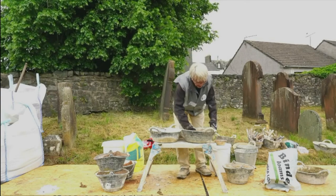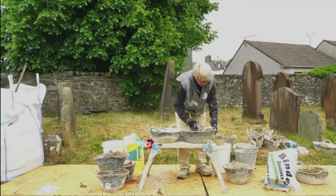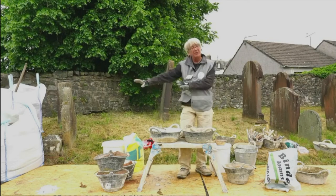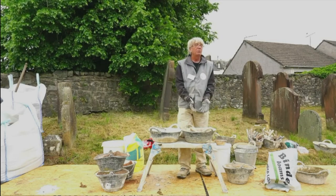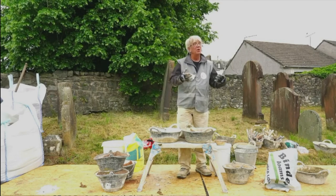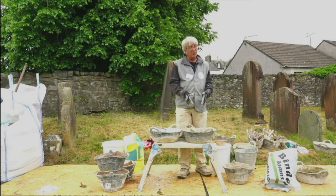I personally believe it's not as necessary if you're taking it straight through like I am and making the mortar straight away. You know, that's pretty workable. I mean, do I need it more workable than that? I don't know. But I could have put less water in.